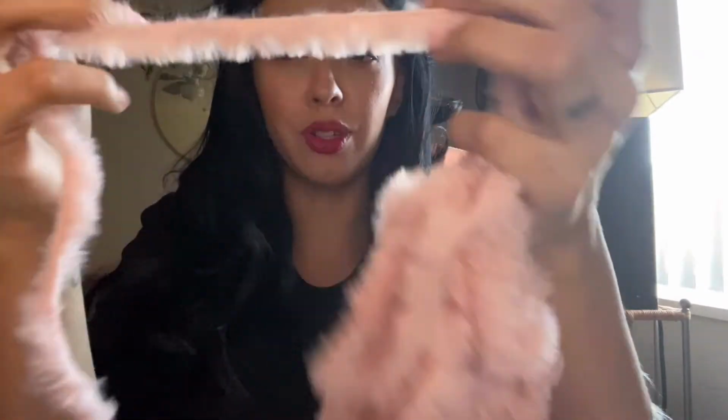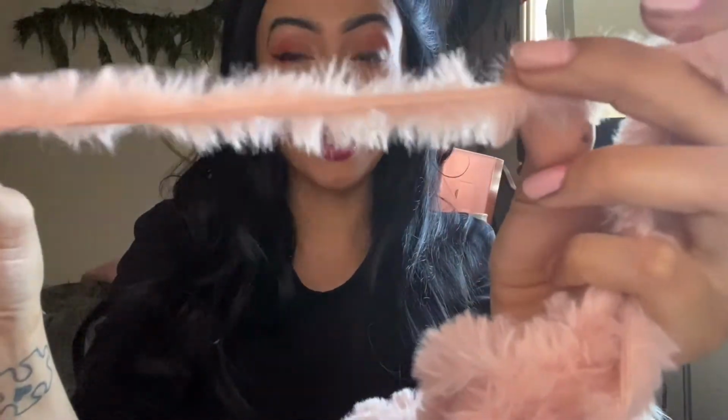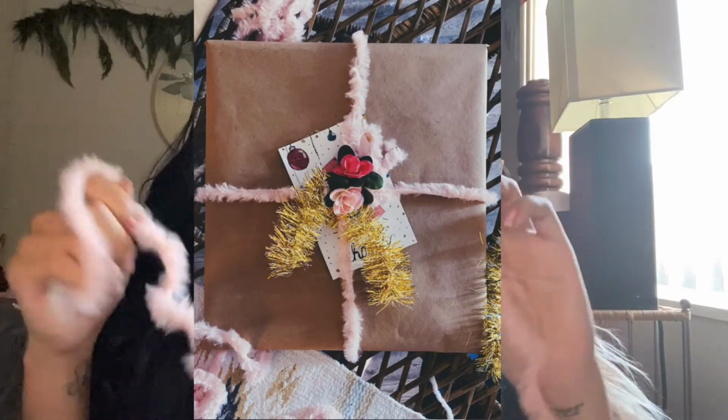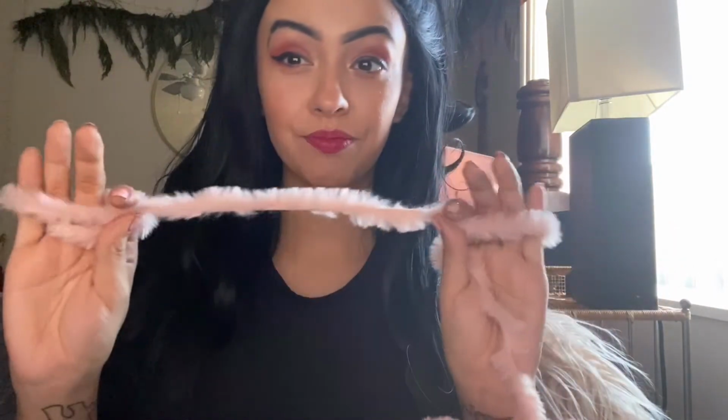Since most of my buyers are female, and I only have a handful of males order from me a year, I love using this yarn. I found this at Walmart for like $5. It's super fuzzy. It's really soft. I will leave another picture of this right here. This just adds a really cute feminine touch, and plus it's fuzzy, and people just love this yarn. I love it too.